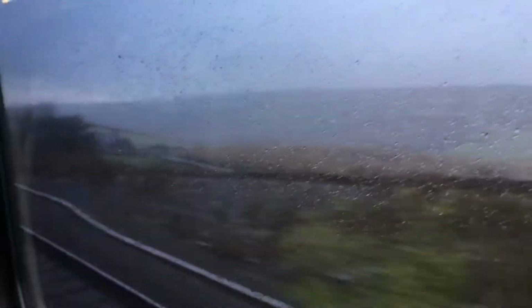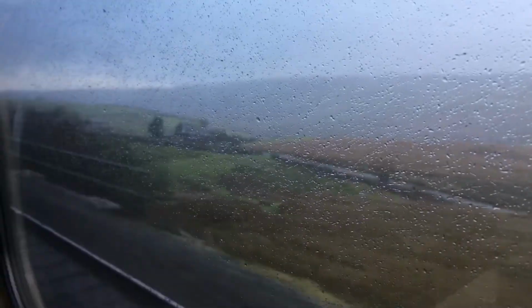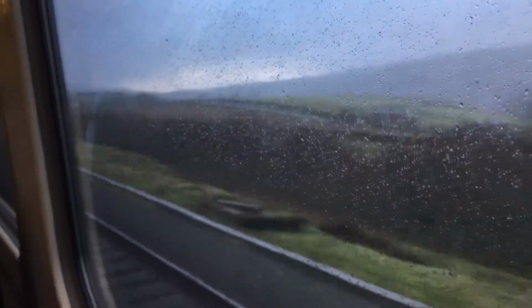So I just left Garsdale a few moments ago. This is Walcock Tunnel, all 98 yards of it. To Garsdale, in fact I think we've just passed it actually, and descending Mallerstang now. This is the big drop now all the way down to Appleby. Oh focus, you damn thing.